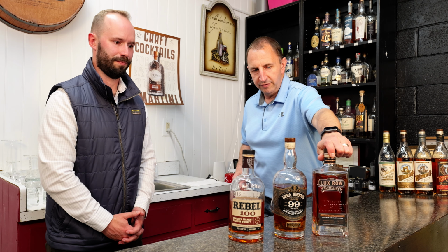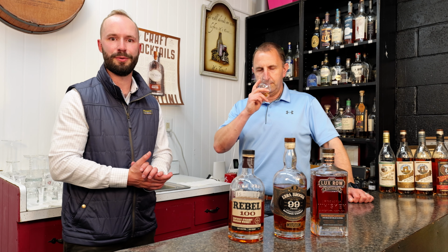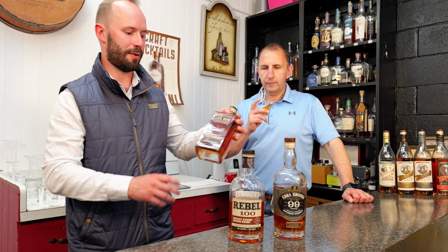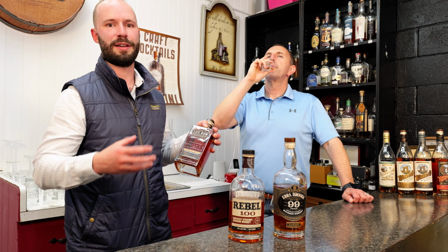What this is, is a little bit different. You want to explain to us? Absolutely. So when you're looking at this one, they're very transparent with their labeling too. It's a blend of 2 bourbons. And right on the front label here, you'll see the first wheated barrel. It's right here. So that is corn heavy, and it's got the wheat.